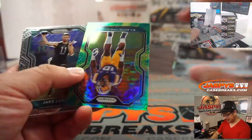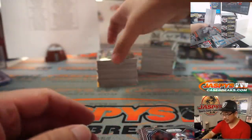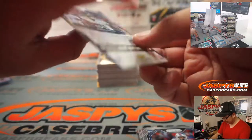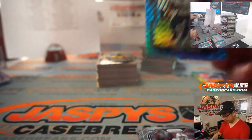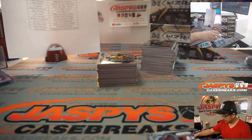All right, next box. Clavon Chasen to 175. Jake Luton, Gabriel Davis. There's emergent Tua. We need to find a Tua silver. It's to 199. Jonnu Smith, Titans. Here's the Clavon Chasen for the Jags.